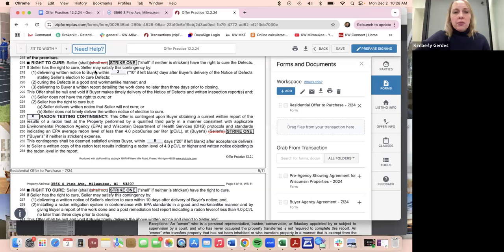So if the seller has the right to cure, I'm just going to read this word for word. The seller can satisfy the contingency by delivering written notice to the buyer within blank days after the buyer sends a notice of defects that the seller is going to cure. So here's how that would work. Say you're negotiating and you can't come to an agreement on anything, and we're getting to the deadline of our home inspection contingency.